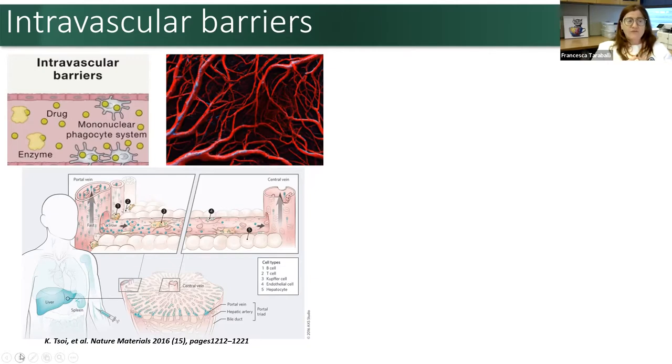And moreover, inside these barriers, there's not just the problem of the GPS to understand where to go, but there are also some, let's say, cops that intercept these particles and sequester them, and they basically impede this particle from arriving at its target. And this is the MPS, the mononuclear phagocytic system.